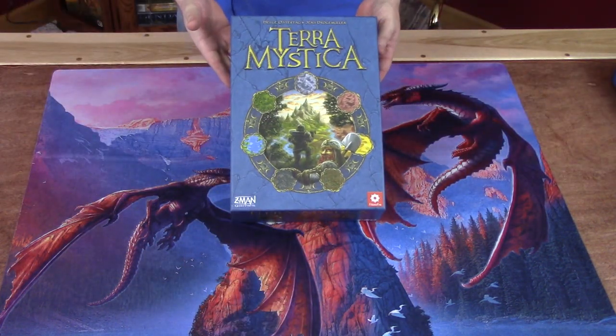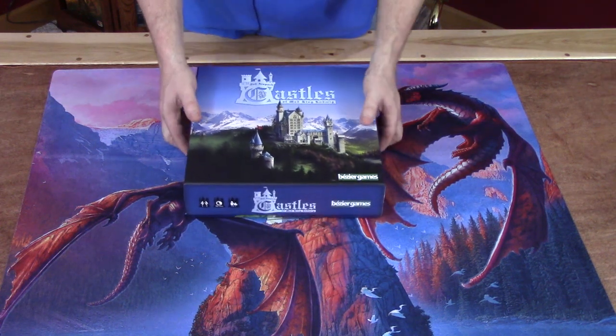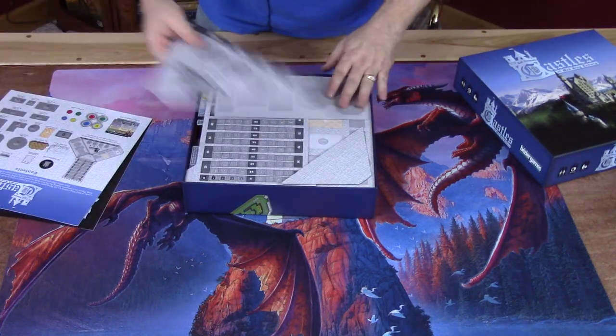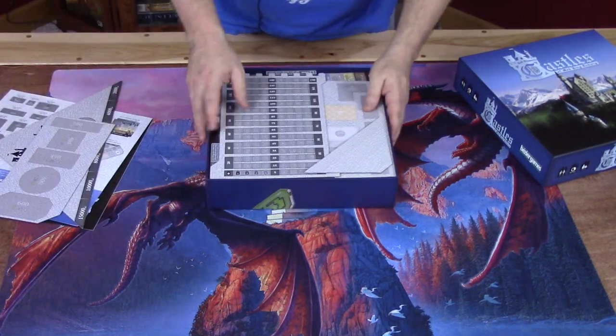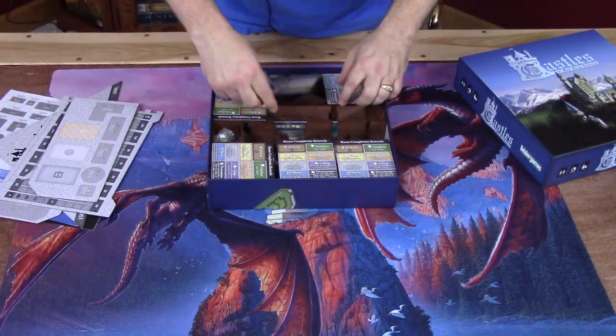Nothing to it. And one of my favorites, Castles of Mad King Ludwig. We'll take all those bad boys. And you know all these little things, you got all your player boards, all those things. I just kind of like to stack them in there nice so everything fits snug.